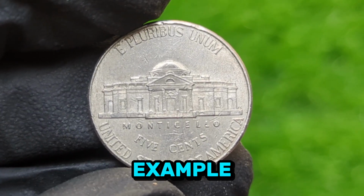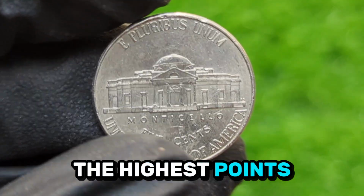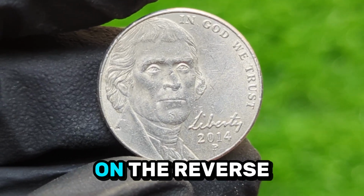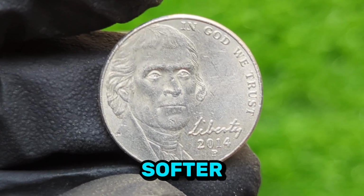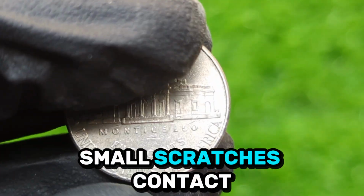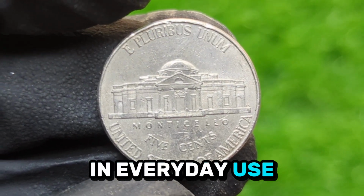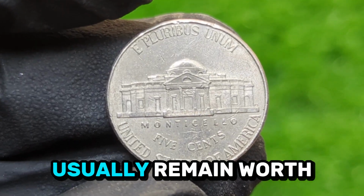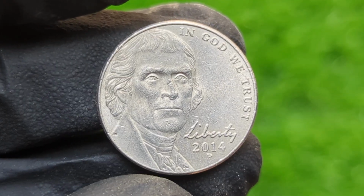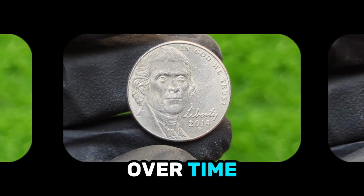A heavily circulated example often shows flattened details on Jefferson's hair and coat. The highest points of the portrait gradually lose definition after years of contact with other coins. On the reverse, Monticello may appear softer, especially around the steps, columns, and dome. Small scratches, contact marks, and dull surfaces are all common on nickels that have spent years in everyday use. These worn examples usually remain worth their face value or only a small premium depending on condition and collector demand. These values are estimates, not guarantees, because coin markets change over time.